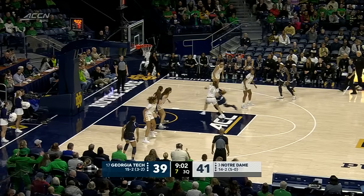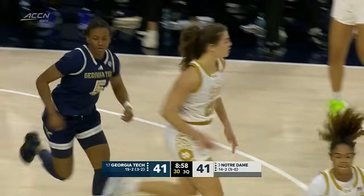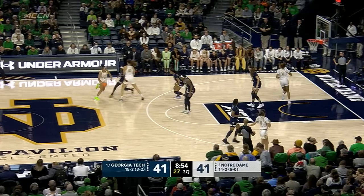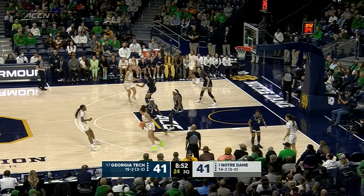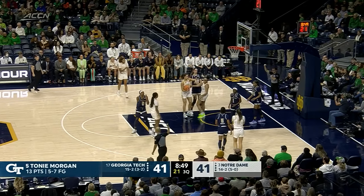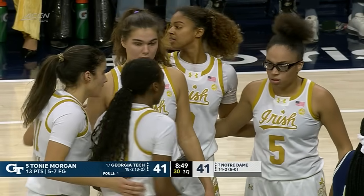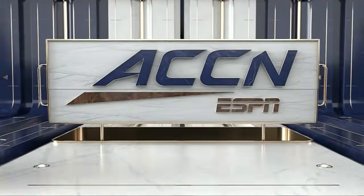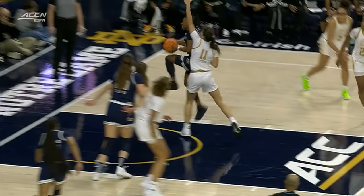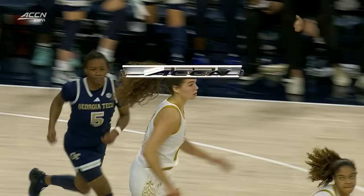Shot clock into single digits for one of the few times tonight. Tonie Morgan. We saw her in the first half be able to get into the paint and body up and finish strong. You see her strength at work as Miles tries to take Wright to the rack. There's Tonie Morgan off the bounce. And Citron, a terrific defender, but the up and under move, too good.